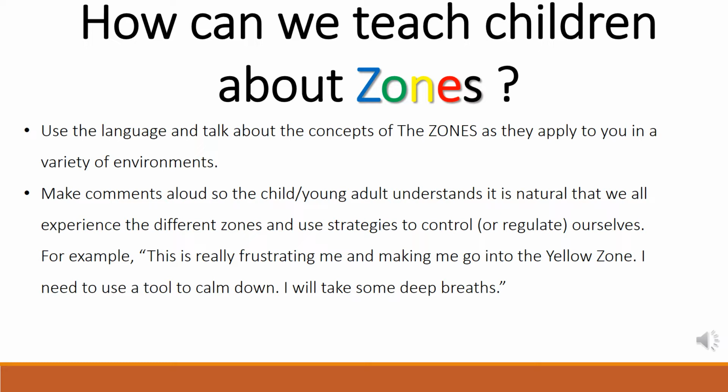When initially introducing the zones, if you have watched the film Inside Out, you could start the conversation by discussing the characters and what zone they are in with your child.